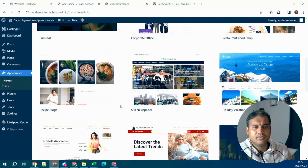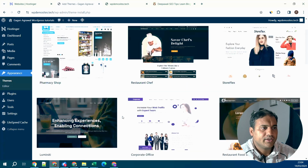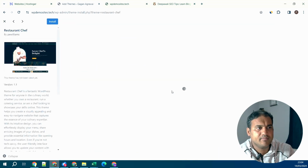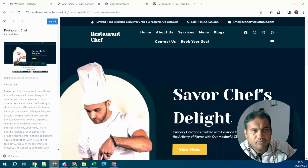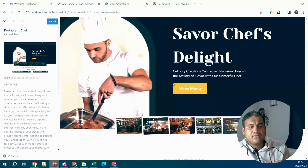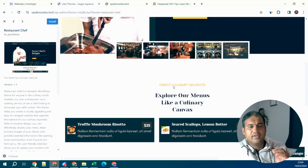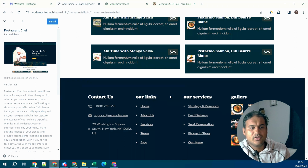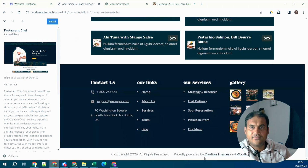You will see some of the predefined themes as well. So say you want to create a restaurant chef website. Okay, so you just click on details and preview. It will give you a view of the website. So see, it is looking very nice, and if you want to open a restaurant, it gives all the menus, everything is there, and it's free of cost. You don't have to pay anything.